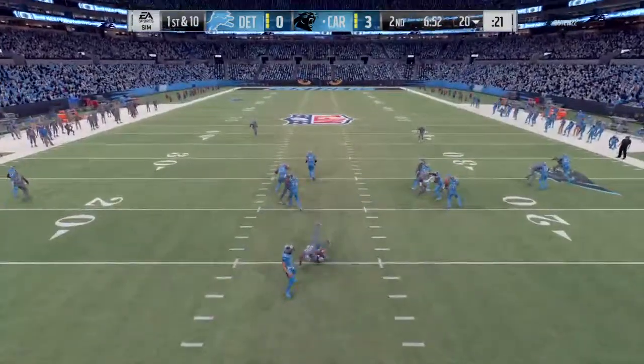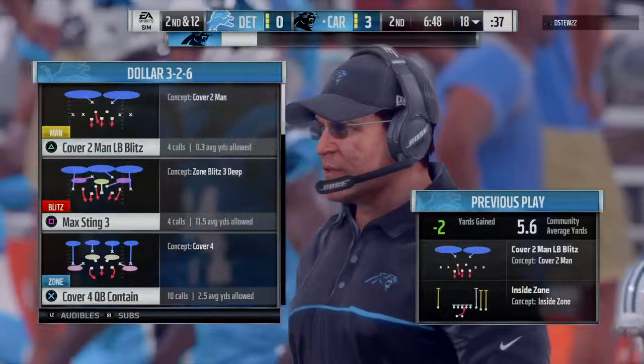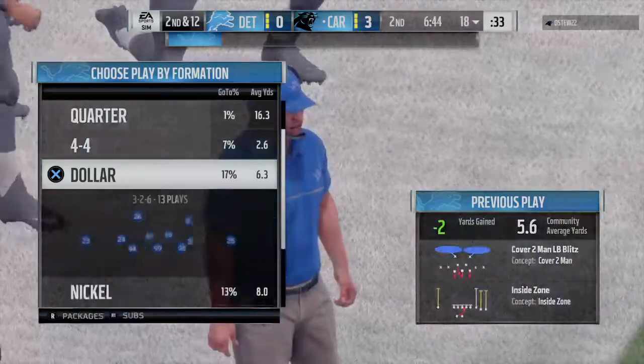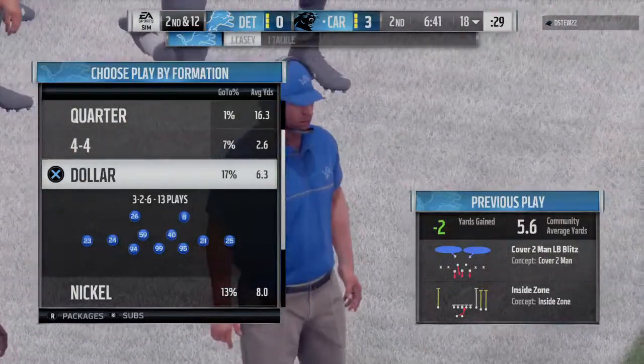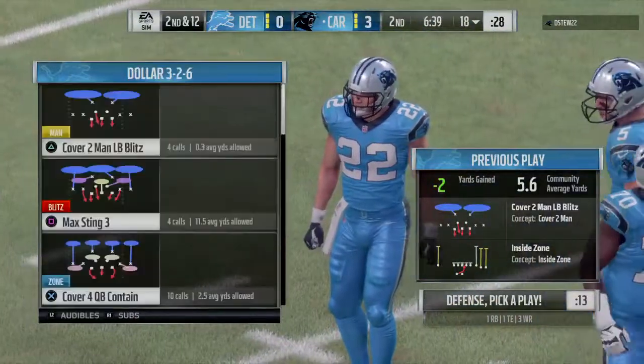Not easily done. Here's McCaffrey. And he's going to lose yardage here. Back to his own 18. It's a loss of 2 there, bringing up 2nd down. Now that play was doomed right from the start. He just about ran into every defender on that one, didn't he? It felt like everyone got a piece of that tackle.